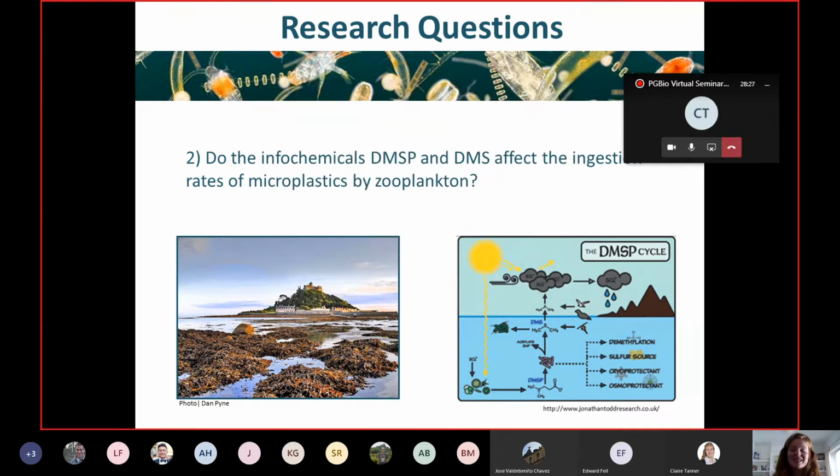This can then alter how this smells. So if you've ever been for a walk on the beach, you'll have smelt this classic smell of the sea. And this is actually due to DMS. So this here is a picture from near my hometown. Maybe there's lots of seaweed on the beach and you've got that classic salty sea air. And that's due to an infochemical, which is called DMS.